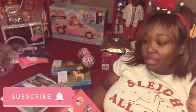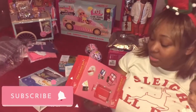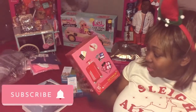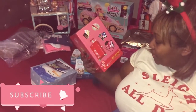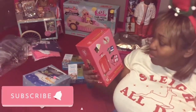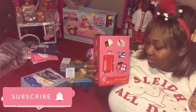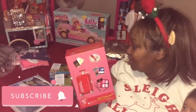And she asked for the Our Generation doll travel set. I didn't see it in store, and I found this on Amazon. It's an 18-inch doll travel set. So it comes with the luggage. The doll gets a cell phone, a camera, a laptop, a makeup carrying case, sunglasses, the neck pillow, a brush, lotion, and her passport and plane tickets. So all of this was included in this. It's not Our Generation, but it does fit the 18-inch doll.